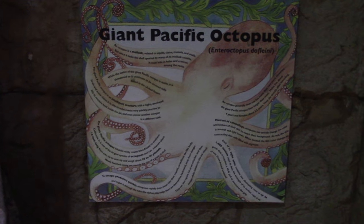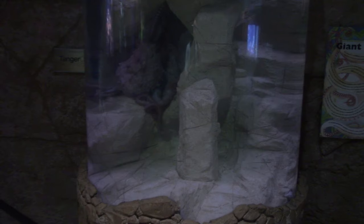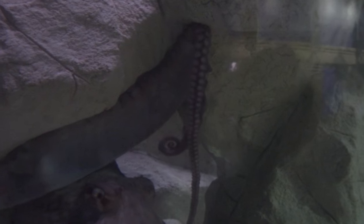A giant Pacific octopus. Go. Here is the octopi. Wow. Yeah, you can see all the suction cups. Wow, that's a good size octopus right here too.